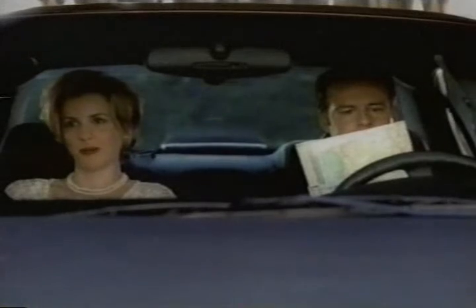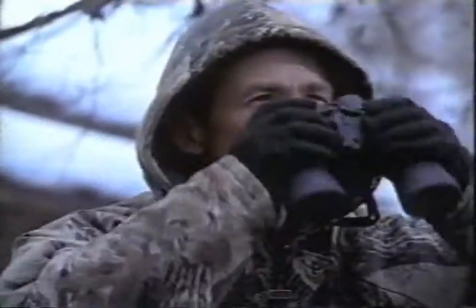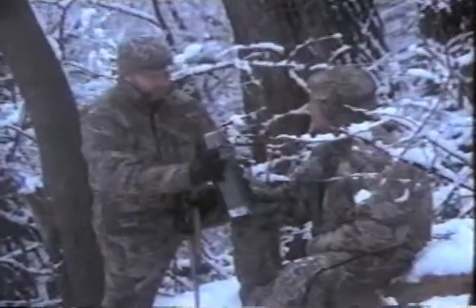I should have listened to my mother. When you're lost, the accurate TL can help. If you spend any time in the cold, you should know Walls has clothes to keep you warm.